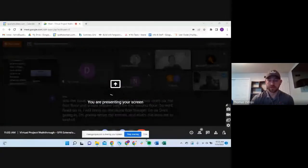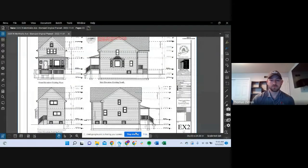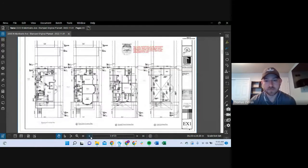I will bring up the plans first, though. As Dev's going in, I'm going to share my screen and share the plan set to show you, from a technical perspective, what we're looking at and go through the scope. All right, can everyone see my screen? So here we go. Here's our existing plan set for this project. As I said, 2 stories with the basement here, and that's just the attic floor plan.